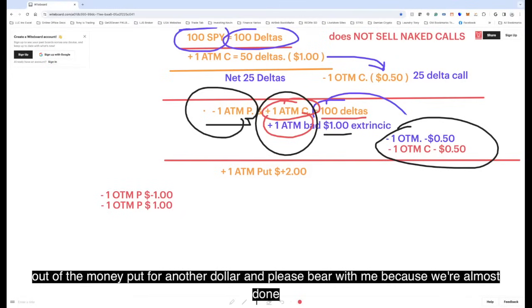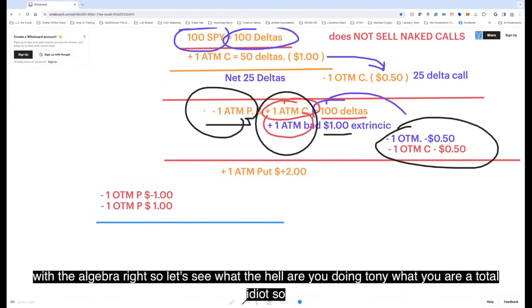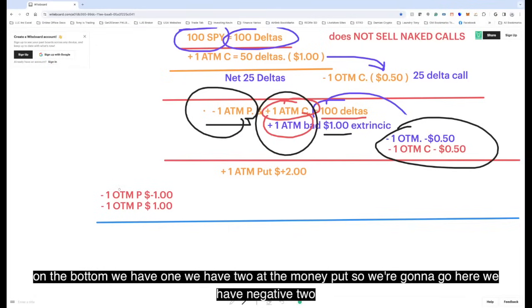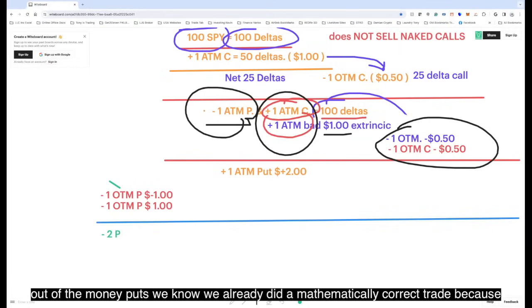And please bear with me because we're almost done with the algebra, right? So let's see, what the hell are you doing, Tony? You are a total idiot. So let's clean up our chart and see what we have. So on the bottom here, we have 2 at the money puts. So we're going to go here. We have negative 2 out of the money puts.